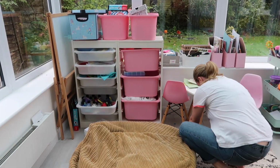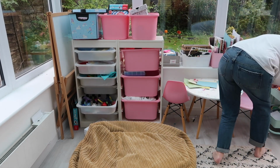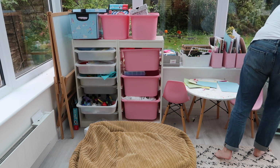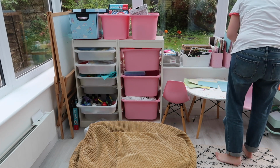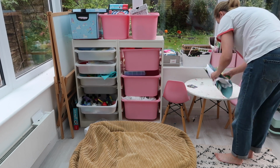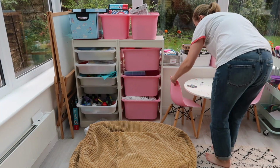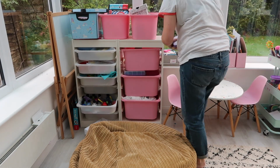This is our conservatory here, which is the kids' zone. This is their domain, and they make really good use of it, which is fantastic. It is quite messy at the moment. There's a lot of little beads and things on the floor that need to be vacuumed up, swept up, and put back where they belong.